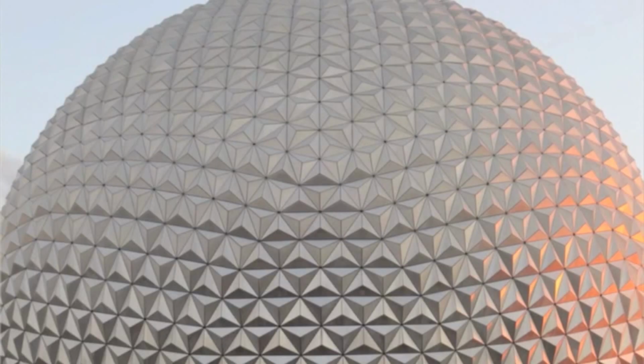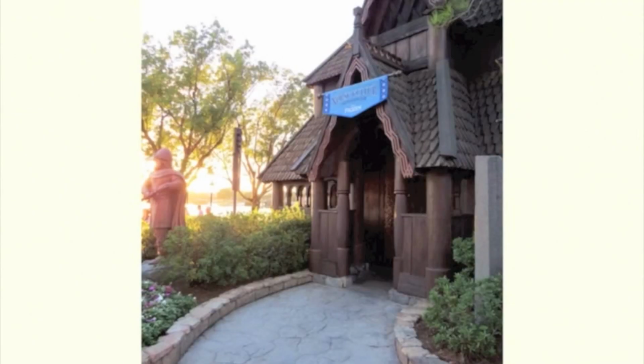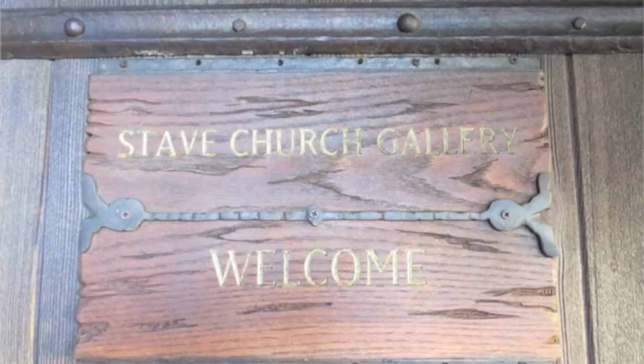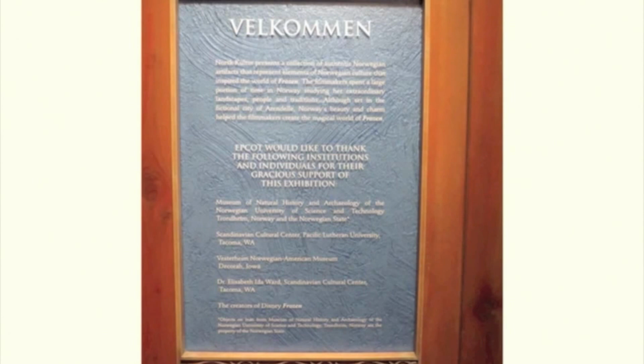But the big news comes from Epcot, where temperatures there have gotten, well, just downright frozen. As you can see, snowflake planters are gathering around the Epcot Christmas tree, giving an indication that things have gotten chilly, and a new addition comes from Norway inside the recently reopened Stave Church. In preparation for the 53rd animated feature from Walt Disney Animation Studios, the previous display, which featured Viking exploration, has moved out in order to take us behind the curtain to look into the making of the world of Frozen.